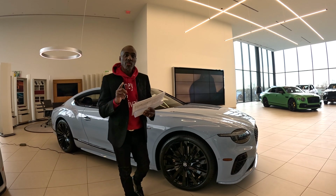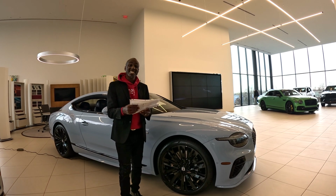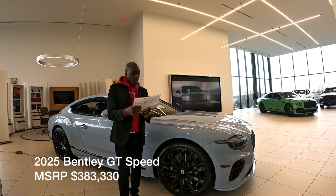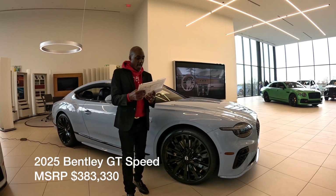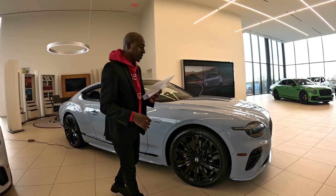All right, we're starting off with the 2025 Bentley GT, and I've got the spec sheet right in front of me. This is the Speed. Okay, so we're looking at an MSRP of $383,330. I'll show the spec sheet here. They've got a lot going on inside this car. Come on with me, let me show you.